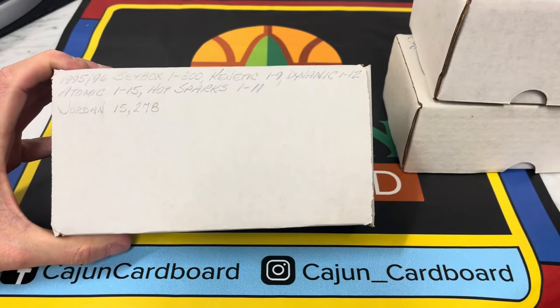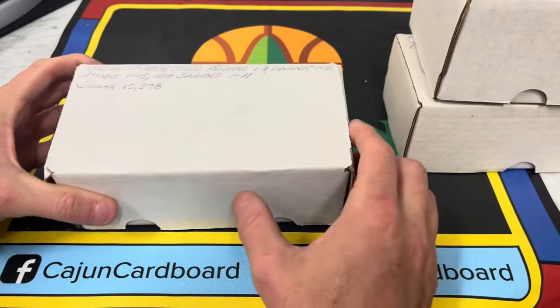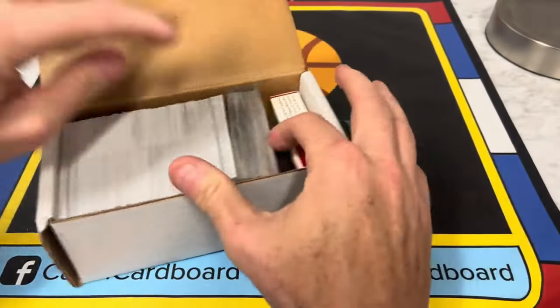1, 2, 3, 4 insert sets in here. So let's start with this one, because I'm curious about this one. I don't know much about this 95 Skybox stuff. So we'll start with the 95 Skybox. It's the biggest box too, with the most cards.